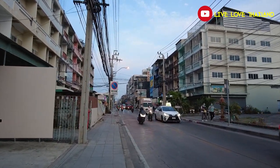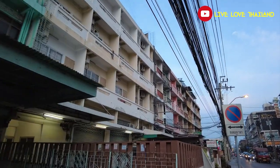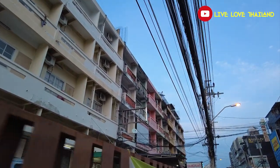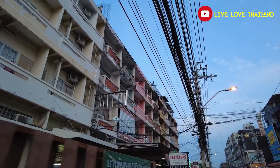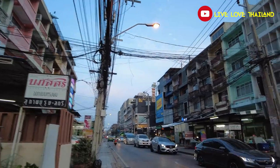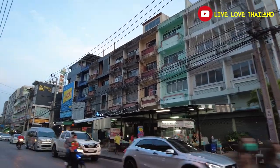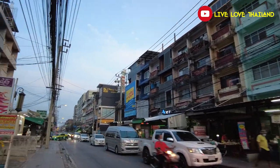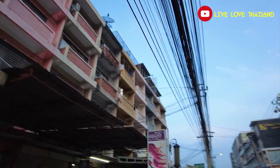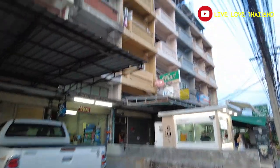Let me give you an idea, guys, that these places, apartments, are not condos, and usually you can get them for 4-5 thousand baht. That is the range if you like to stay in such places per month. But of course you have to find the dealer or the owner in order to rent it, and they are for long term, you cannot rent for 1 or 2 months. So let me show you a little bit around if you like to stay in such places. So of course you have shops and apartments above.